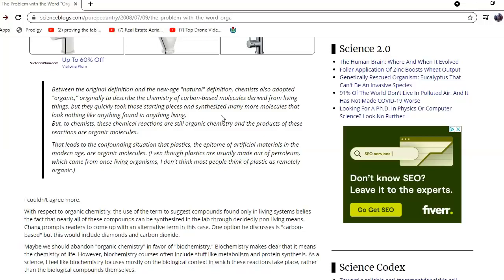Even though plastics are usually made out of petroleum, which came from once living organisms, I don't think most people think of plastic as remotely organic. Right, so I wanted to read that out to you because we don't think of plastic as something being organic, but that's because we've been made to think about plastic in a particular way. But it is organic. And being organic, although it's been processed in a particular way, and in its actual shape and form, obviously it does do damage, particularly in the sea and so on.